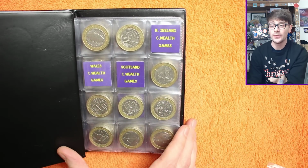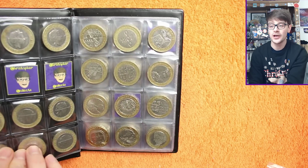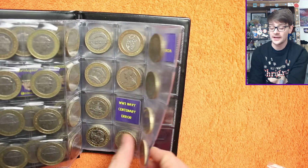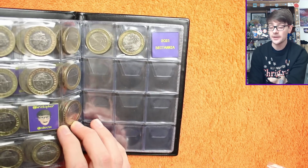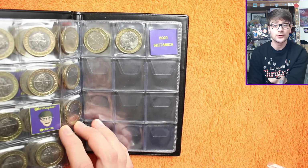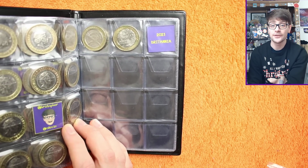We need 3 Commonwealth games: Northern Ireland, Wales and Scotland. Any of those 3 would be superb finds, as would the World War I Navy Centenary with the flag error. Otherwise we complete up to the Great Fire of London, and should anything post Great Fire of London turn up, that would also be quite exciting. But let's get into this bag and see what we are going to find.